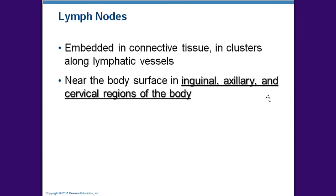So now we're going to go through some of these specific lymphatic tissues. And we're going to go through them really quick. Again, the lymphatic system we don't cover very deeply, and I don't want to take too long for this. So the lymph nodes you can find throughout your body.